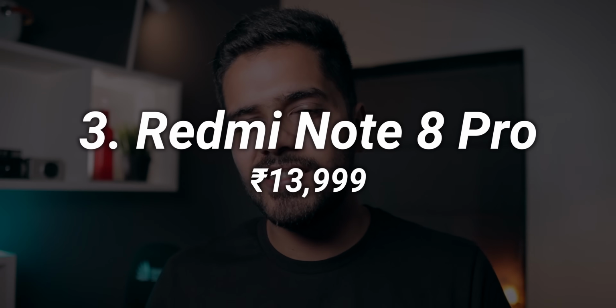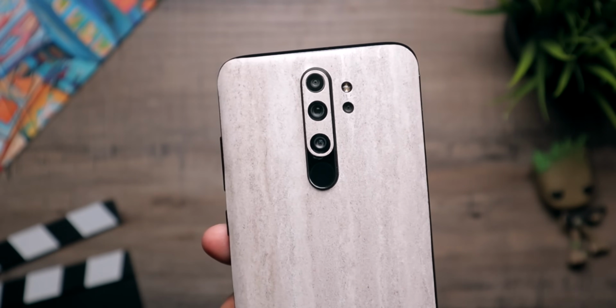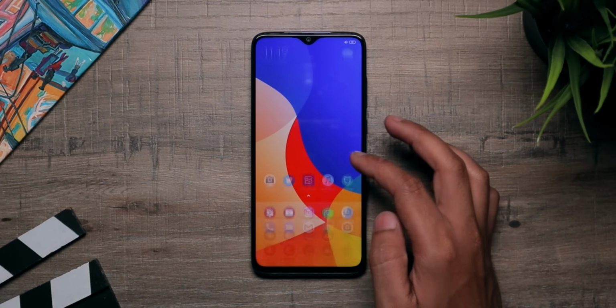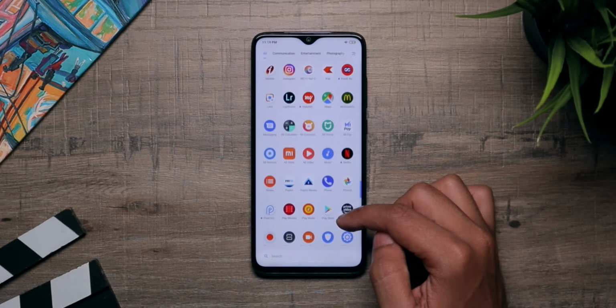Next up, at number 3 is Redmi Note 8 Pro. Now, Redmi Note series is very famous in India since the beginning. Since the first Redmi Note ever, each iteration of this product has been very famous and best selling in India, and that says a lot about this series, and Redmi Note 8 Pro is no exception.